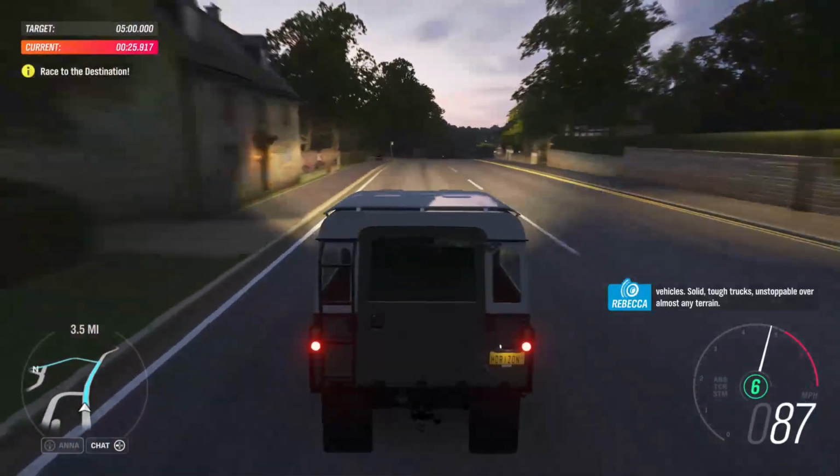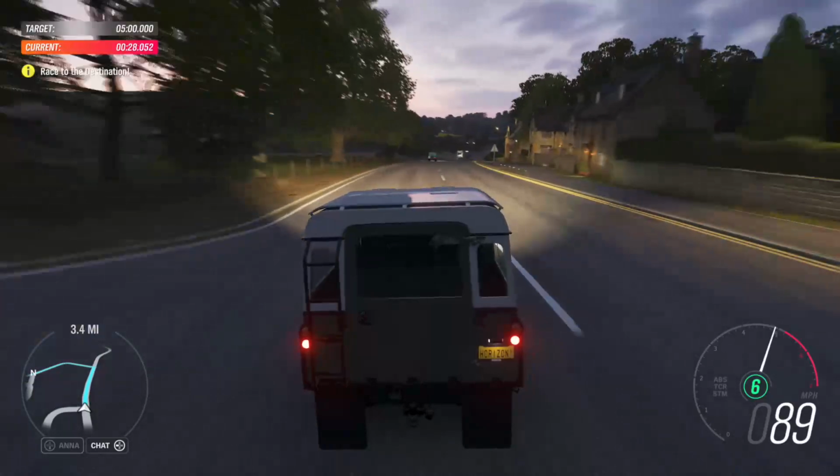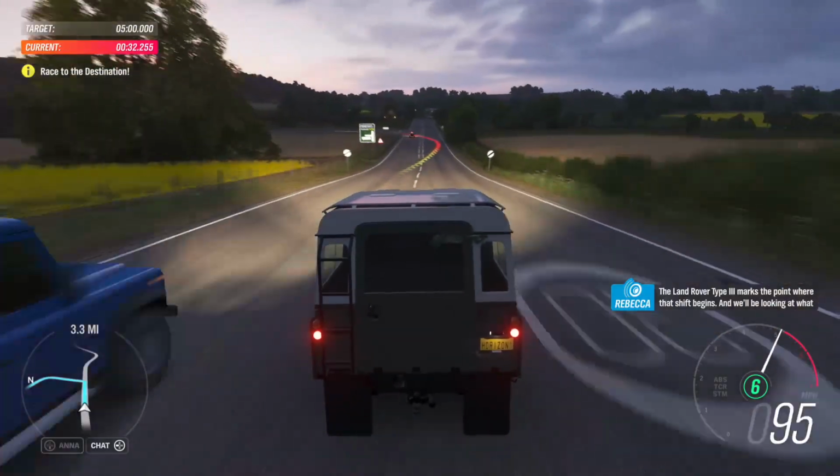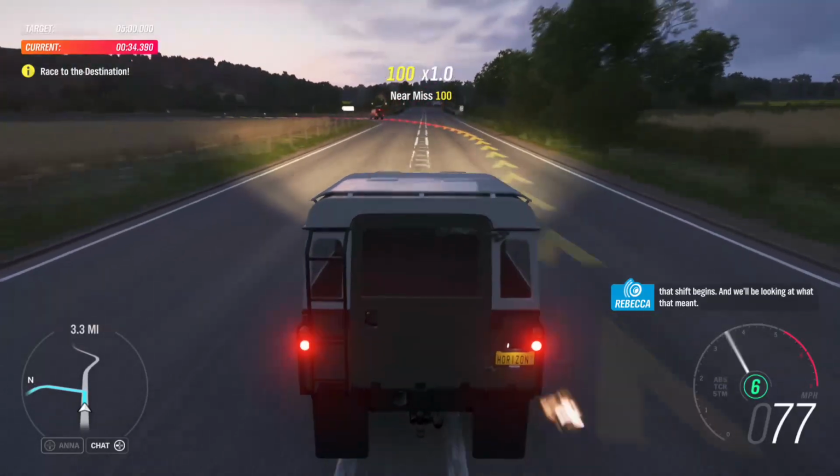In 400 yards, the point where that shift begins, and we'll be looking at what that meant.